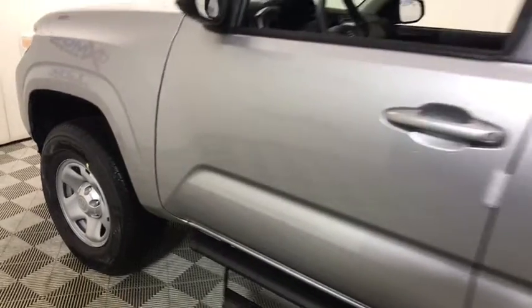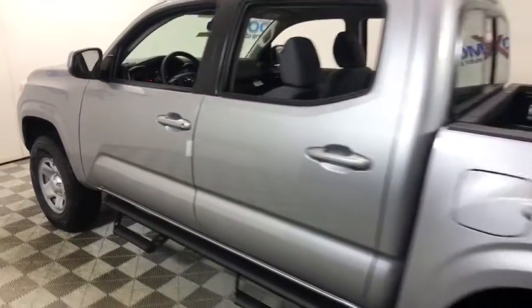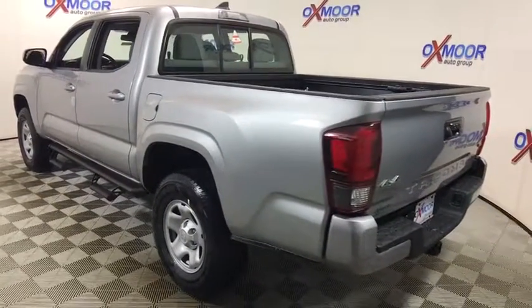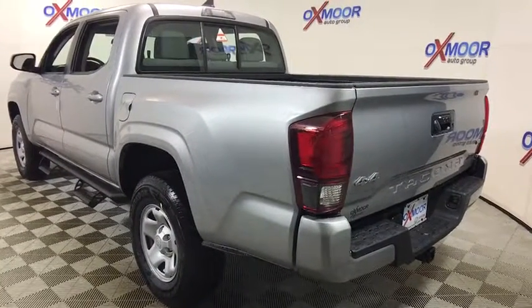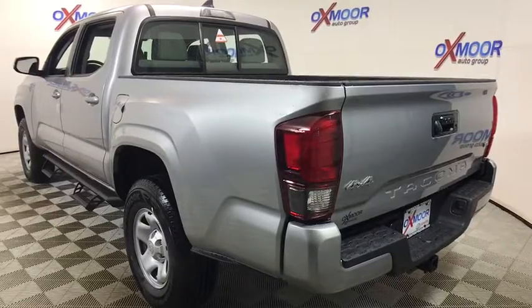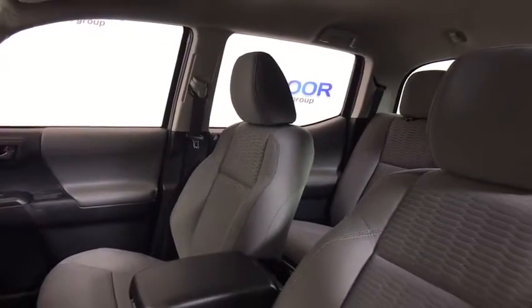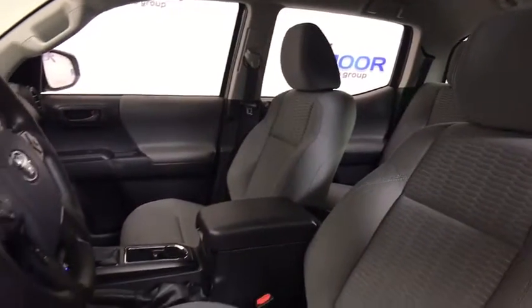The 2018 Toyota Tacoma. Toyota Tacoma boasts a roomy interior, a powerful V6 option, and excellent off-road capability, and has been named the best-selling compact pickup by MotorIntelligence.com 5 years in a row. This vehicle has less than 100 miles.